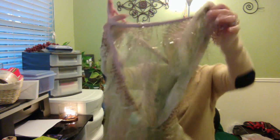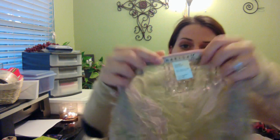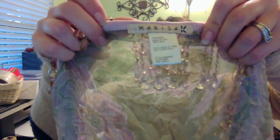Ravaya, a size small. It's probably cotton. I should have put this back, but I don't even know what this is. It's some kind of top with a bunch of heavy beads, but it says it's 100% silk. There's the tag. Marissa K. It's so fancy. It even has a diamond in the tag at the end of the K. That's cool.